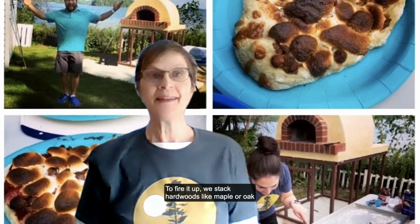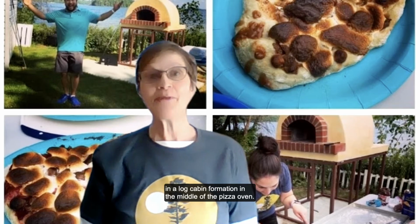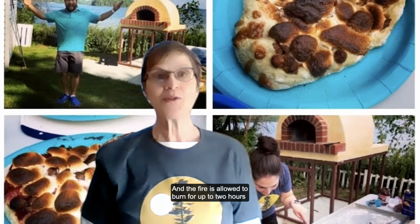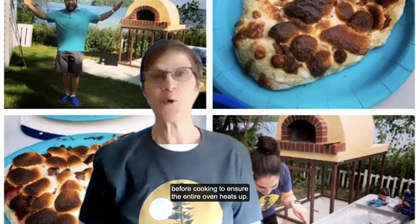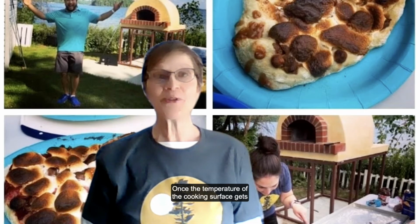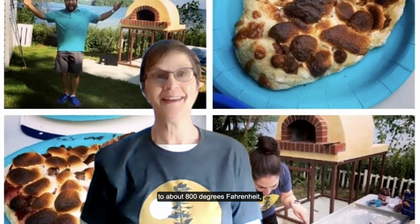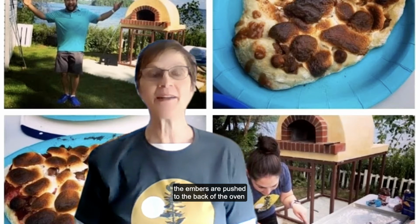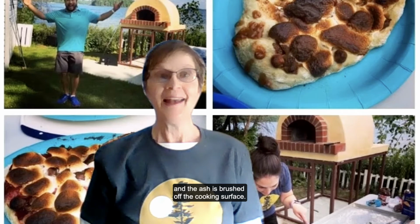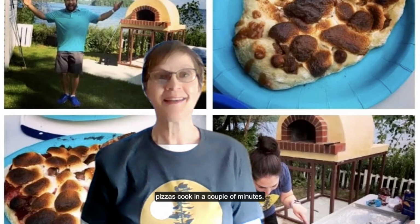To fire it up, we stack hardwood like maple or oak in a log cabin formation in the middle of the pizza oven. And the fire is allowed to burn for up to 2 hours before cooking to ensure the entire oven heats up. Once the temperature of the cooking surface gets to about 800 degrees Fahrenheit, the embers are pushed to the back of the oven and the ash is brushed off the cooking surface. And with that kind of temperature, pizzas cook in a couple of minutes.